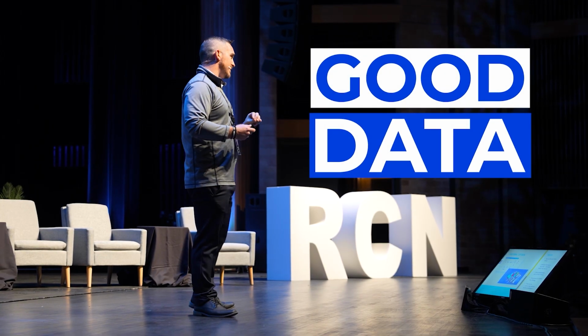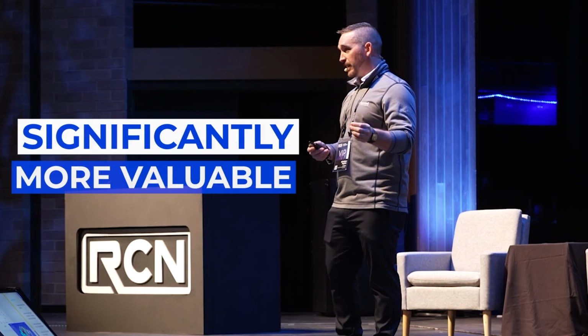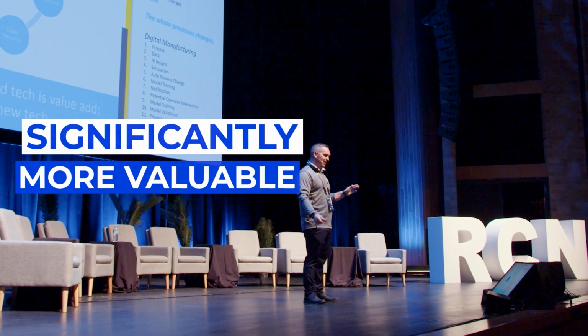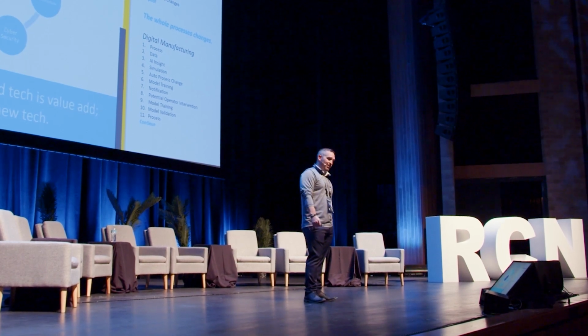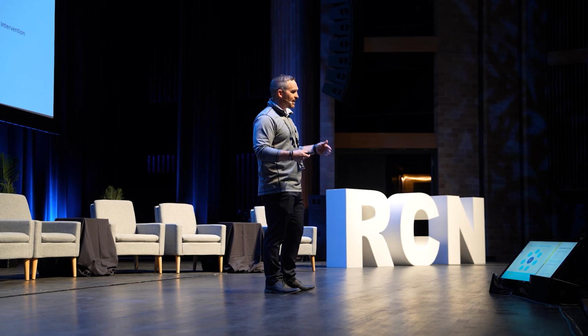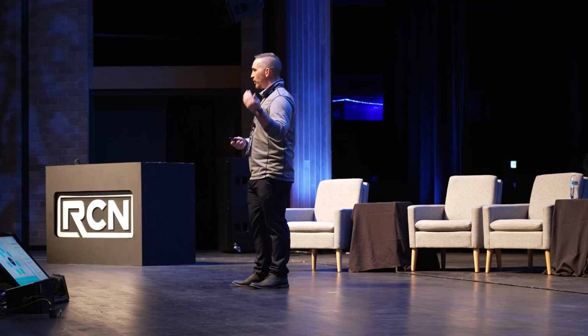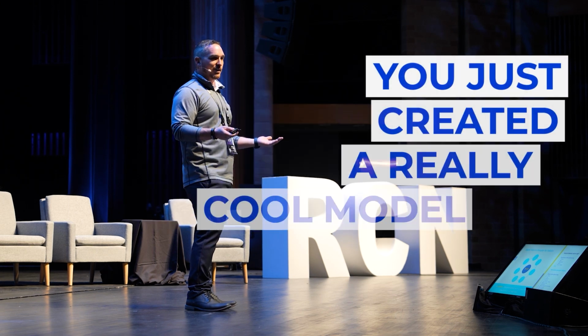And if you have good business intelligence behind your digital twin, then your digital twins will be significantly more valuable to the business. If any of you are familiar with manufacturing, continuous improvement is the bread and butter of how we do things. If you oversell digital twin, you get funding to do all these things. If you're not patient and you don't operationalize it well, all it is just new tech. You just created a really cool model.